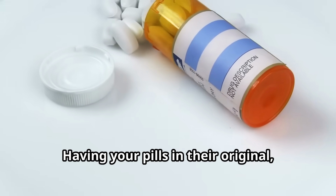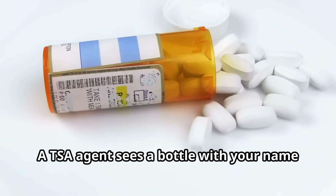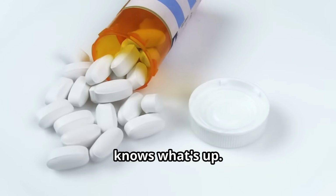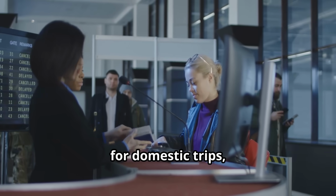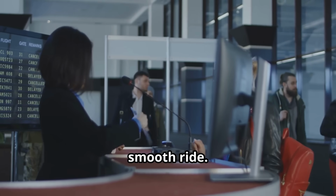Having your pills in their original, clearly labeled bottles makes the screening process way faster. A TSA agent sees a bottle with your name and the doctor's info and immediately knows what's up. An organizer full of mystery pills could, in rare cases, lead to extra questions and delays. So, for domestic trips, organizers are fine, but original bottles are better for a smooth ride.